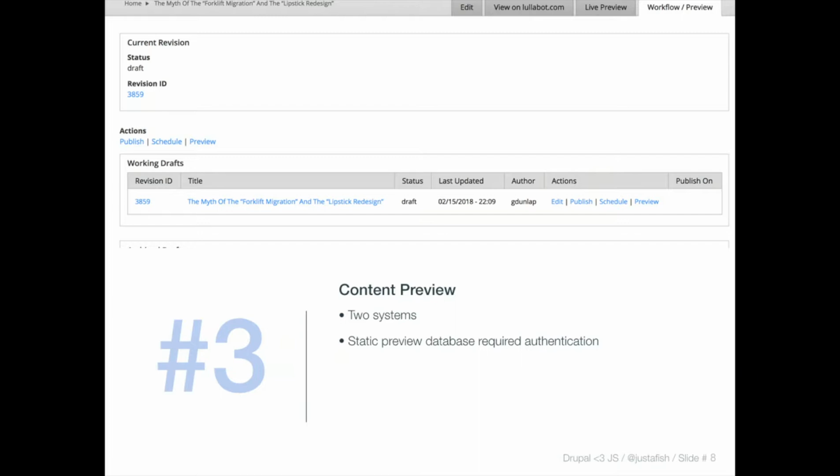So this is our static preview system. When you go onto the workflow tab, you get these preview links over here, and it will load up the front end, and it starts passing UUIDs into the URL. And so the front end, once you've got these architectures separated, it's actually kind of easy to do preview because the front end just has to know to start swapping particular bits of content out.